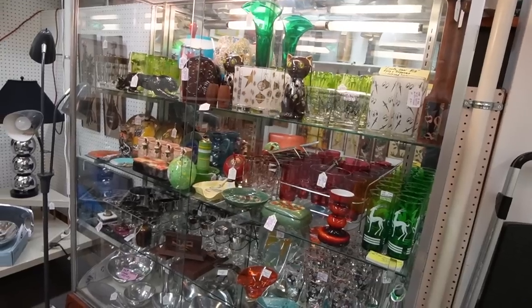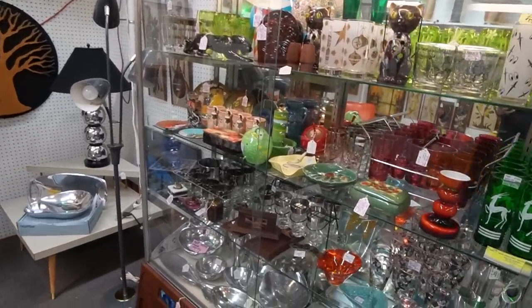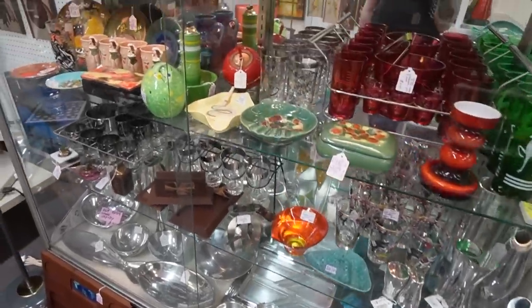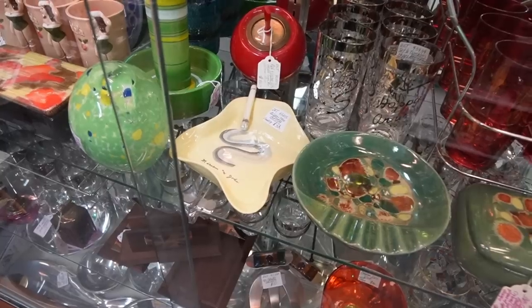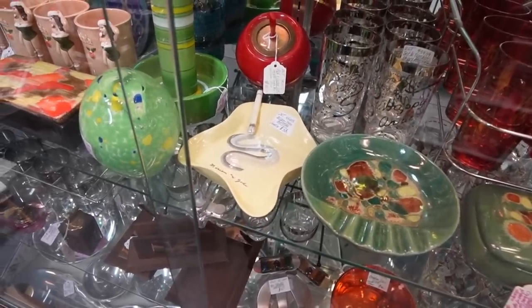It really didn't take me very long at all to make my way back to the mid-century booth that you guys know that I love. I was looking through here to see if there's anything new that strikes my fancy. I think this ashtray is super cool, but it's personalized, Miriam and John. I feel like it's pretty specific.